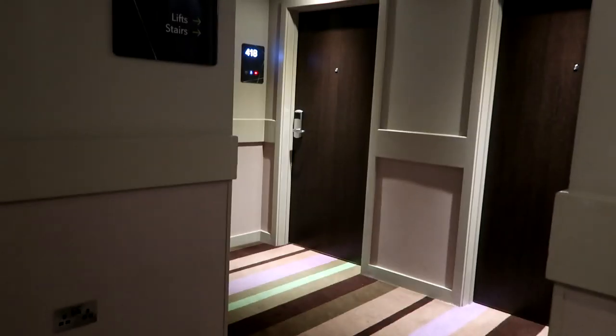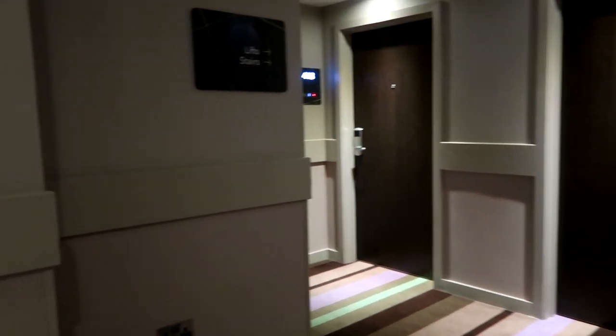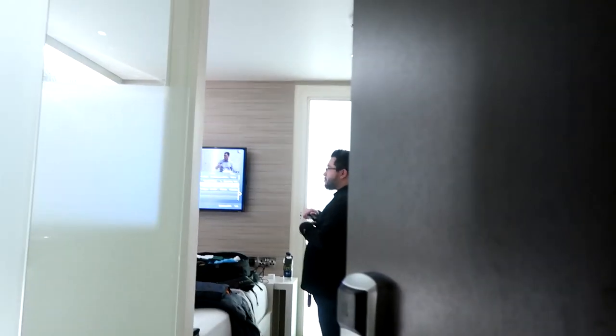Let me give you a quick tour of our hotel. So we are in the Hub Premier Inn. It's right in the center, which is great, right next to Big Ben. The entrance to the room, it's so tiny.